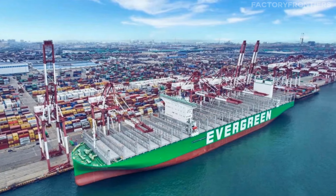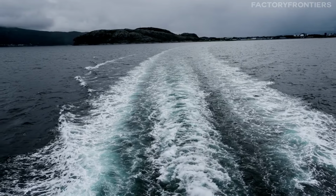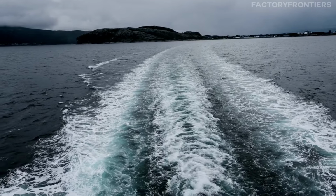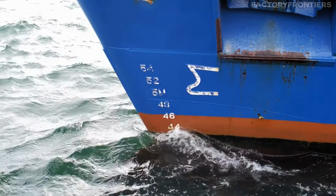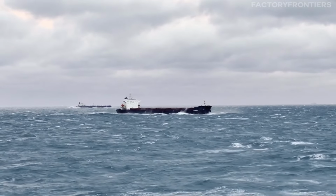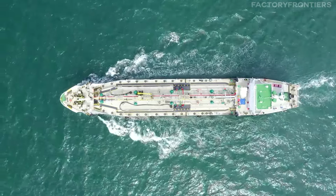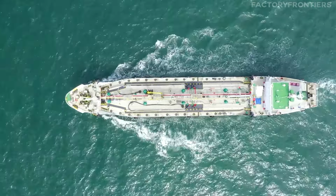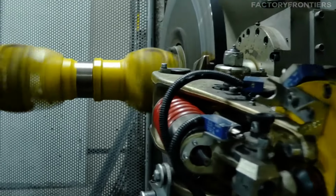Efficiency measures are paramount in the design and operation of the Ever Ace. The ship's hull features an optimized design that reduces water resistance, while its bulbous bow helps to decrease wave-making resistance at cruising speeds. These design elements, combined with sophisticated weather routing systems, allow the ship to maintain optimal fuel efficiency across various sea conditions. The Ever Ace represents the cutting edge of maritime propulsion technology, balancing the need for immense power with environmental considerations and operational efficiency.